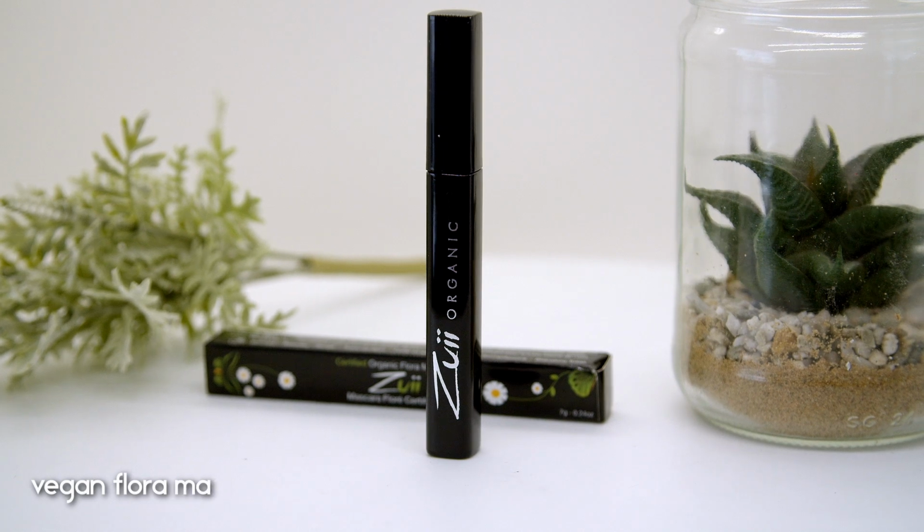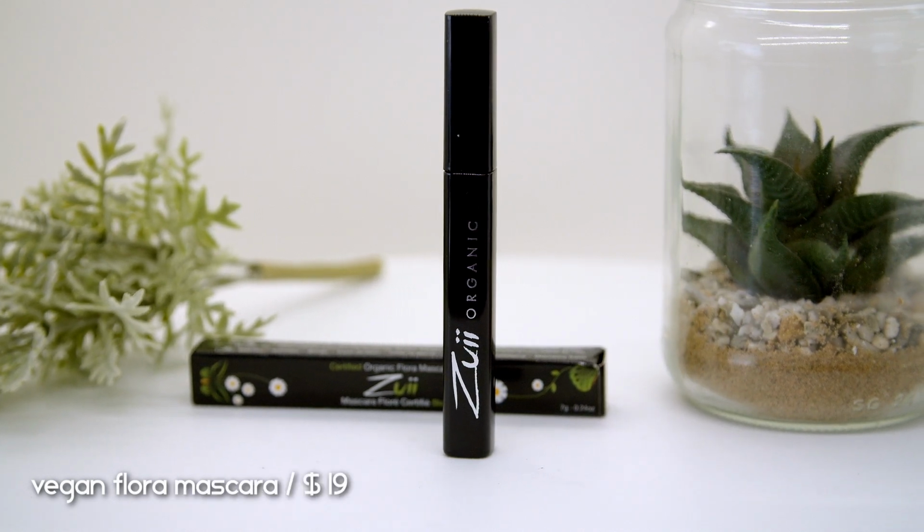So let's move on to the mascara. So this is the vegan Flora mascara and this retails for $19. I've tried this out before. I'm not the biggest fan, to be honest, but I do remember they came out just recently with new mascaras. Don't know why I picked this one up. Not the best, unfortunately. So I'm just gonna curl my lashes and then we're gonna apply it.